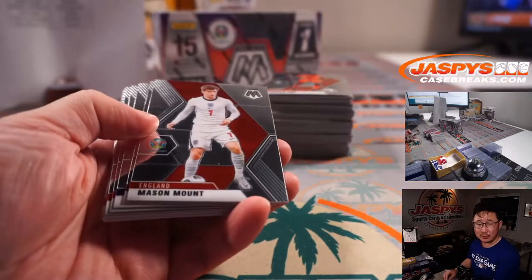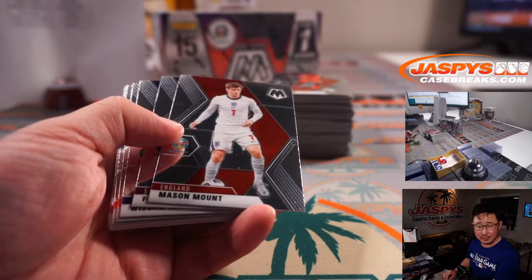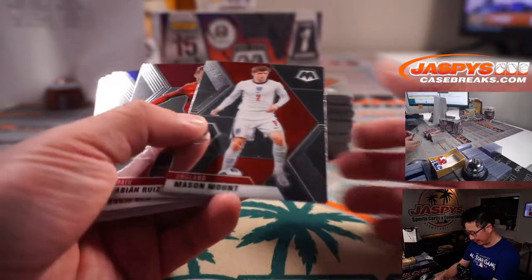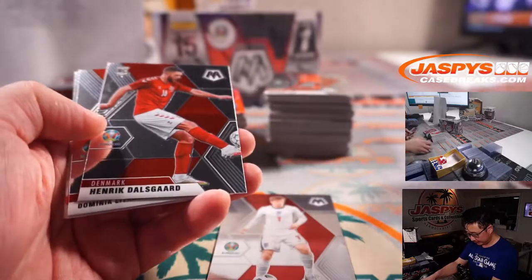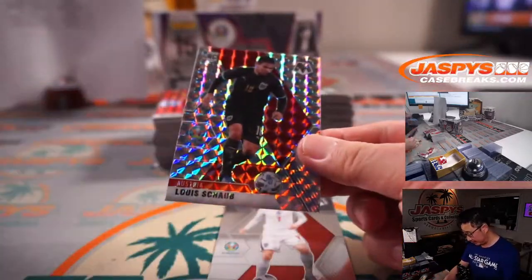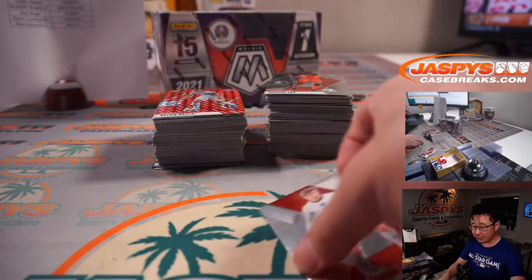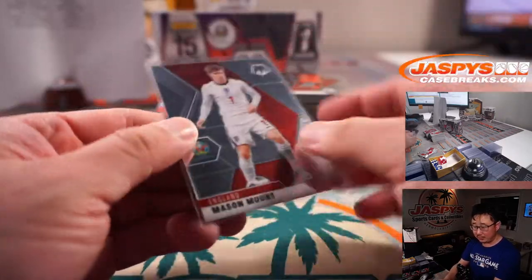And then there's Belgium versus Italy. Belgium beat Portugal 1-0. And how did Italy get there? I think they beat Austria 2-1 in extended time. That's going to be a good match too. There's Louis Schaub for Austria. That'll be for Peter L. And there's Mason Mount. Alex with England.